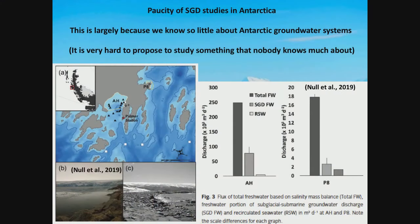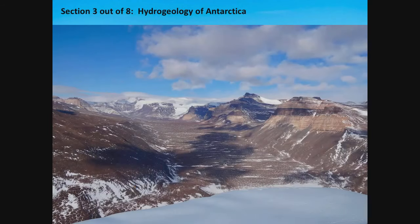And there's a paucity of SGD studies in Antarctica. There's some, and that's one of them that one of your own people here, Kimberly Newell, published with colleagues in 2019, a study on the Antarctic Peninsula close to Palmer Station, where they used radioisotopes and sampling and analysis of water to actually quantify how much groundwater is coming out, and detected quite a significant fraction of the total freshwater that you can distinguish chemically in the bay is coming in the form of SGD. And then RSW is recirculated seawater, which is also part of SGD. Okay, so that's SGD globally and in Antarctica.